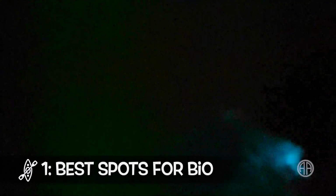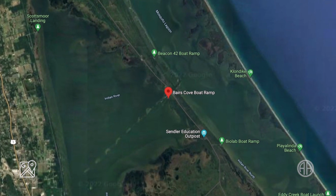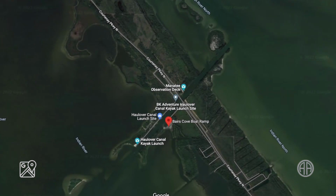Number 1. Where to go to see the best bioluminescence. This is a big one. I told you we put in at Bairs boat ramp near Canaveral National Seashore. Bairs sits just south of another popular spot for bio paddles, Beacon 42. From Bairs, head east on Hollover Canal. Paddle under the bridge toward Mosquito Lagoon.